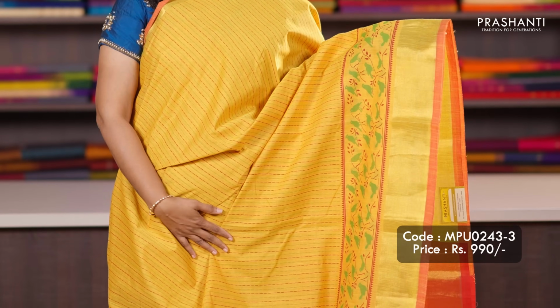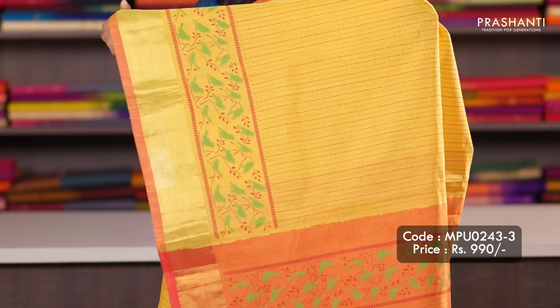Yellow, one more beautiful colour with short and long khadi zari borders on either sides with very pretty block prints that runs all over the body. That's the pallu, a simple pallu, and a matching blouse priced at 990.